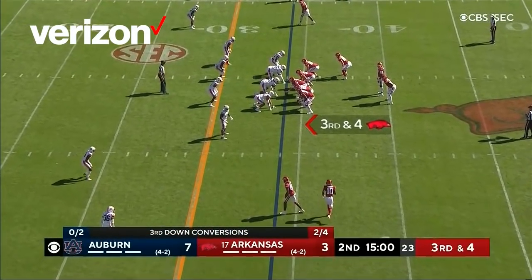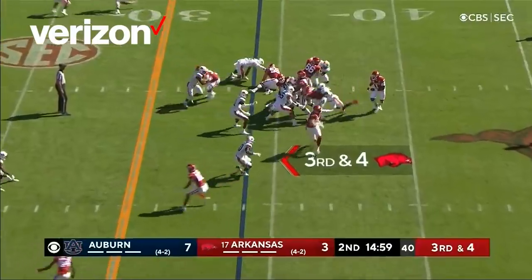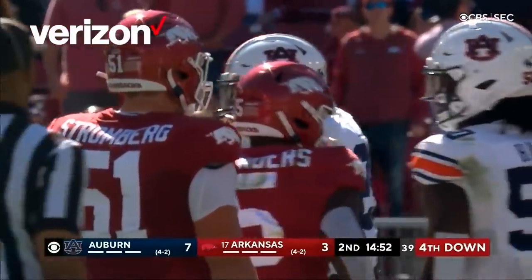Double wide receivers to the near side. That's the Arkansas boundary. Handoff, Sanders hit behind the line of scrimmage. And he goes down. Smoke Monday was the first one. He came on the blitz and he brought him down.